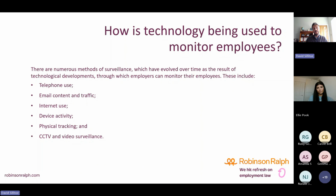Obviously, as soon as the technology was developed to monitor, for example, mouse click tracking, the technology was developed to get around that system by, for example, buying a mouse jiggler, which I'm told you can get online, and that'll confuse any tracking software that is monitoring whether or not you're using your mouse. Physical tracking, of course, as well, not using sniffer dogs in this day and age. It might just be by wearable devices or vehicle-based trackers that record location and movement data.